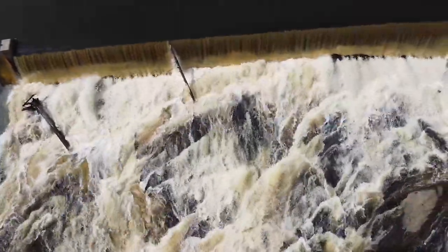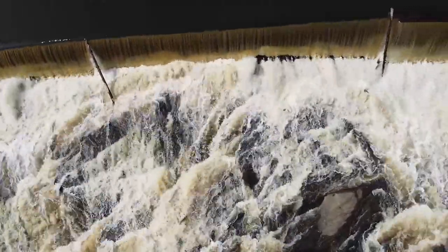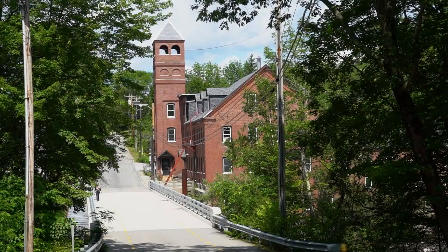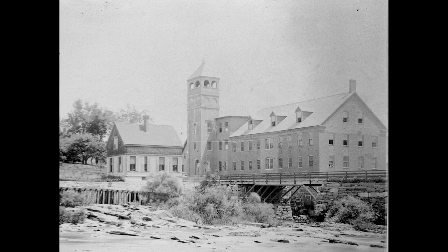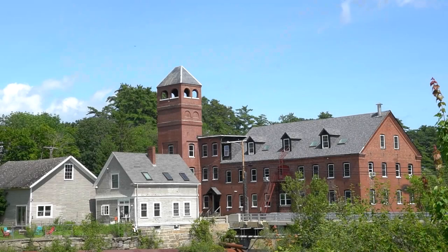The mill expanded over time. It was incredibly successful. So we have photos of the mill in the 19th century growing little bit by little bit, and you can just see how successful that industry really was. The tower that we see today was added right around 1890, so that's another great landmark that we look for when we're dating photos of the mill. If that's there, then we know it was taken sometime after 1890.